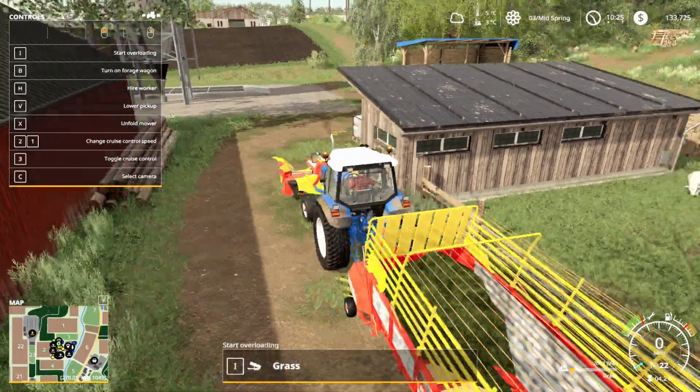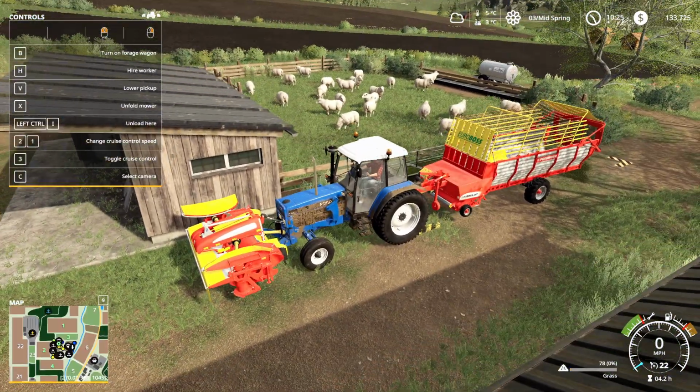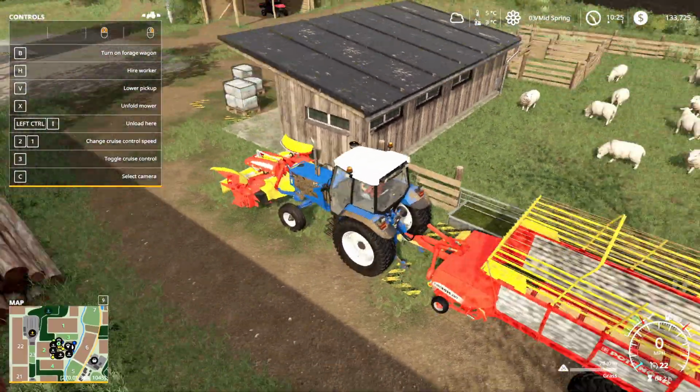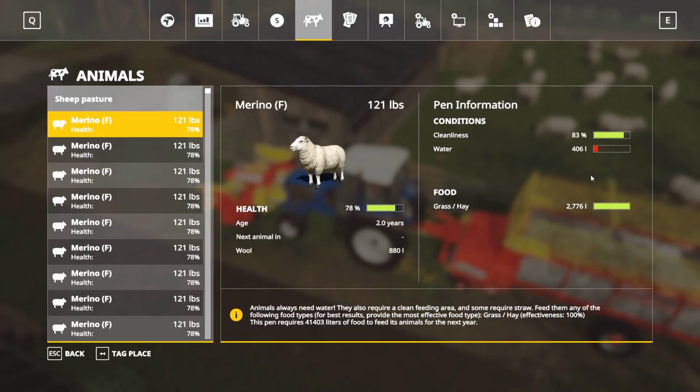Right, there we go. Now it should be fairly easy. Spit it out the back. Oh, look at that, it took most of it. So 78 litres left. Nice. Oh, look at that. Perfect.